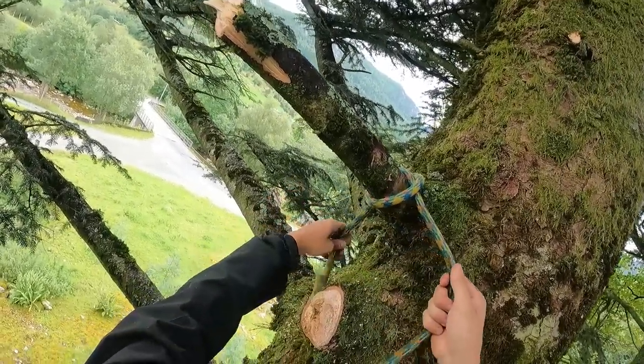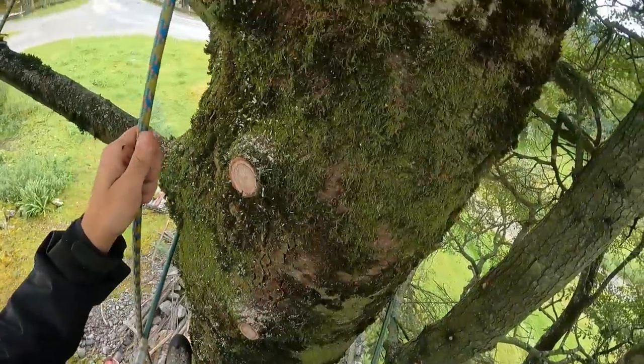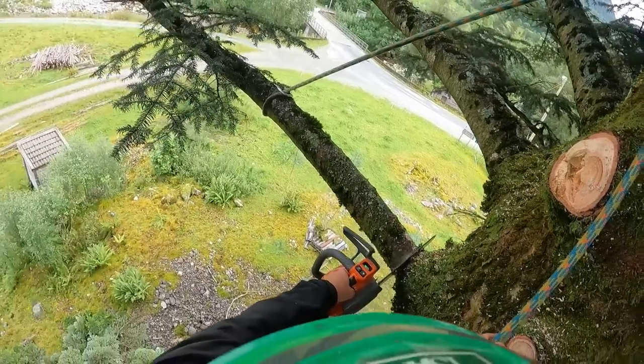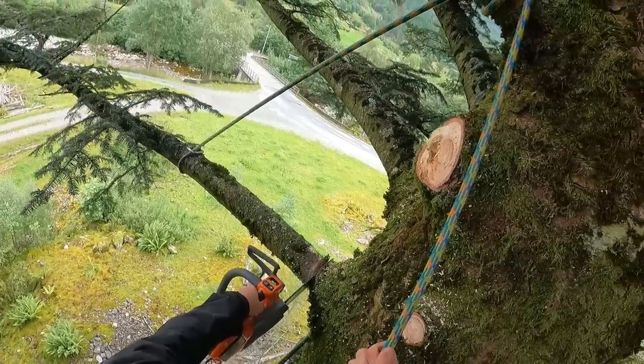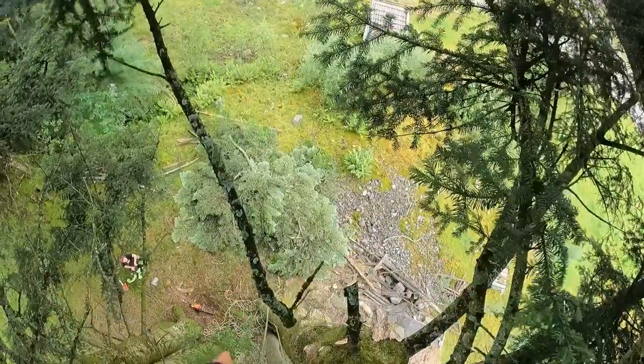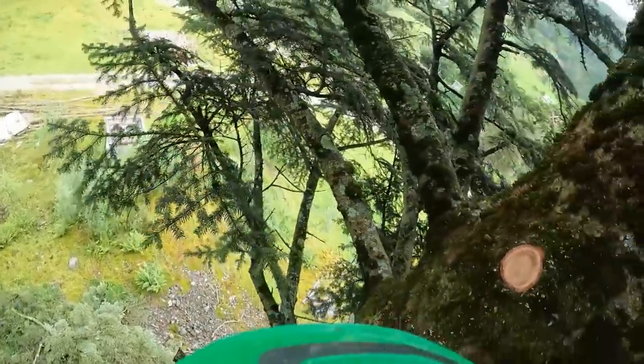And now this will be an even better rigging stub. It's actually stronger with all of that weight out there. Okay, here's a big one. Rig! Okay, rig.